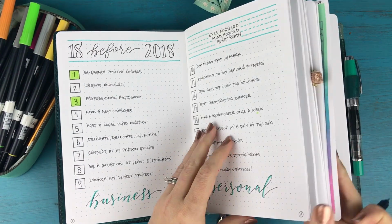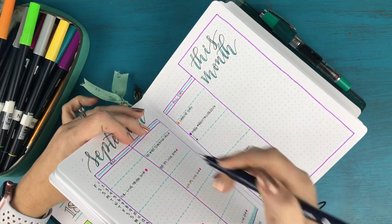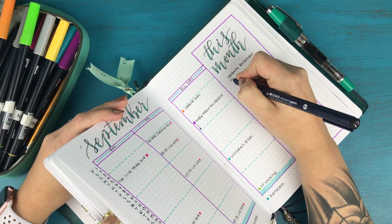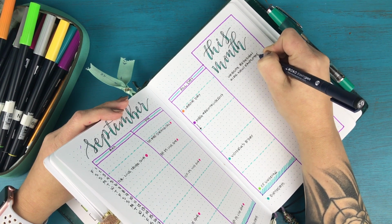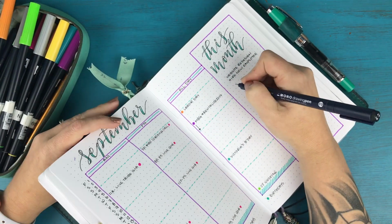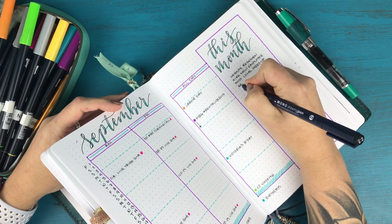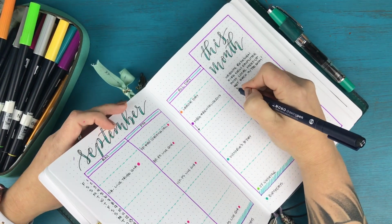All right, so I am going to flip back to my monthly spread, and let's get some of these on here. So this month, obviously we know that website redesign is ongoing. Hiring a new employee, I'm going to put that on my list. It may get pushed to October, but I'm going to have it on here. And then the other big one I wanted from the business side was hosting a local meetup. All right, and then on the personal side, get back in the gym. And hiring a housekeeper, that was the other big one.